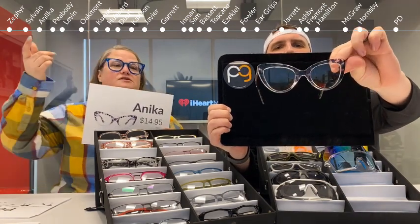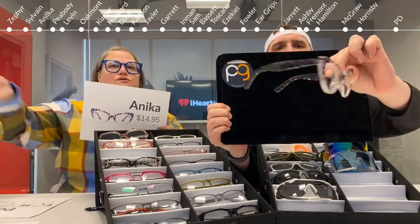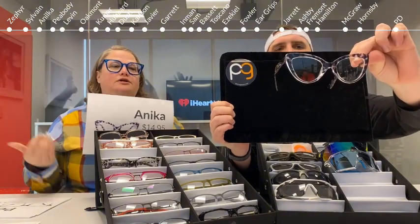Super cute, especially for summer. You know, in and out of stores. Going from the pool to inside the house, whatever you're doing. Just a quick on and off, easy. You don't lose your glasses. They're just hanging around your neck.